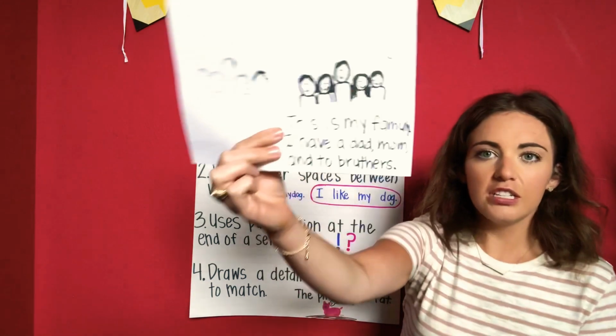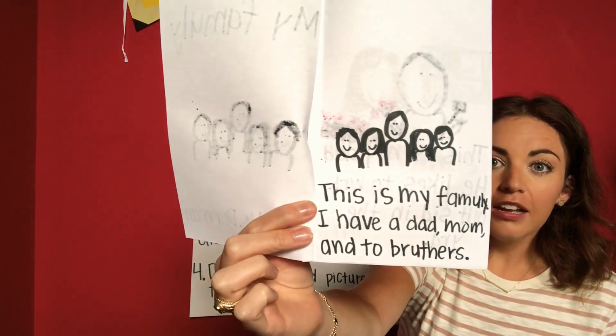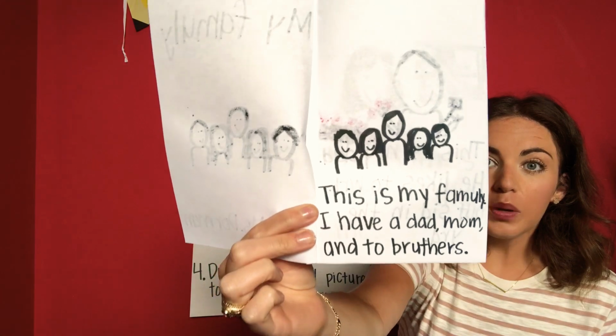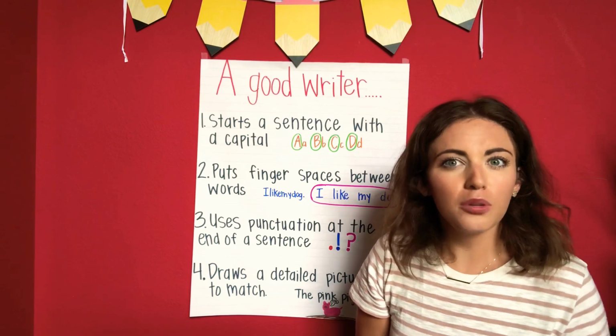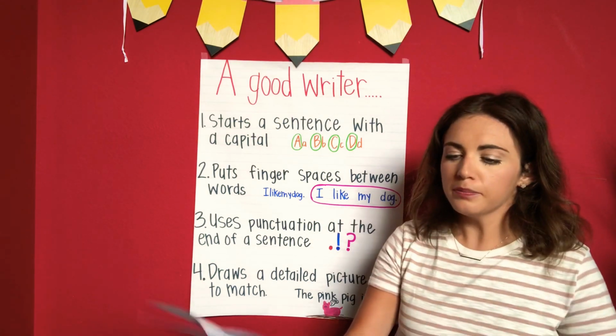Here's my first page. It says, "This is my family. I have a dad, mom, and 2 brothers." And there we all are. And I could have made it better, and I could have labeled it. Wouldn't that have been so much better? Miss Thorman didn't think about that.